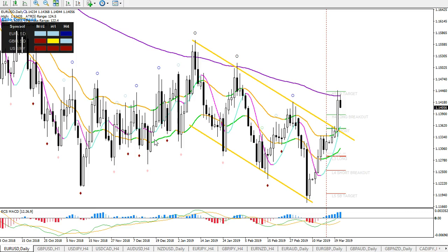Although technically speaking, I think it's an okay candle and there's a decent chance of a follow-through to the upside because of that and because of this bullish break, today's fundamental news could change that plan. So be very careful today, and maybe it's even better to just not trade, wait for those things to happen, then take a look at the market again. It depends on your risk appetite.